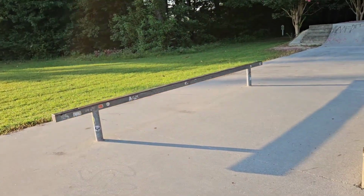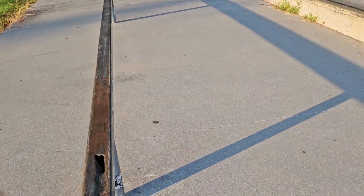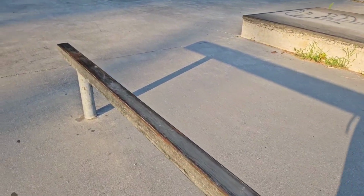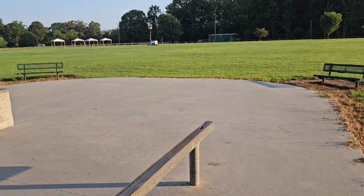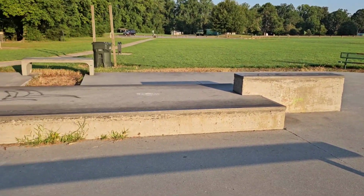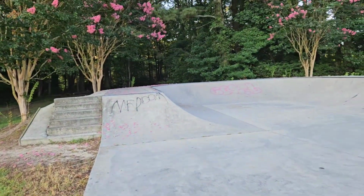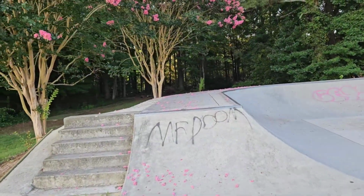Got a, what is it, a grind ramp? You can grind. I don't know anything about skating, guys. I think you grind on this. I've seen my brothers play Tony Hawk Pro Skater, so I think this is what you grind on. But yep, that's the whole skate park area right here. Get your little practice on, have a little meetup. It's pretty smooth though. Like walking on it with my feet, it's pretty darn smooth, so that's good.